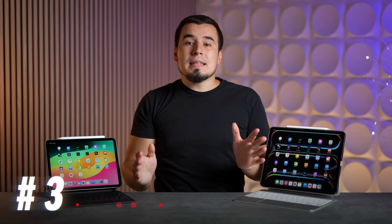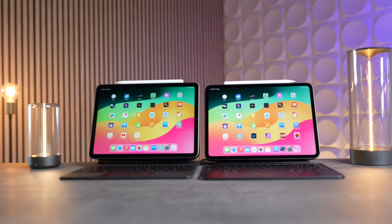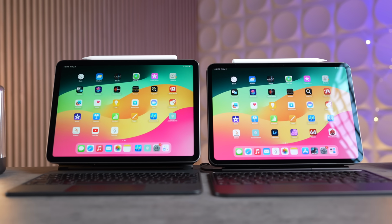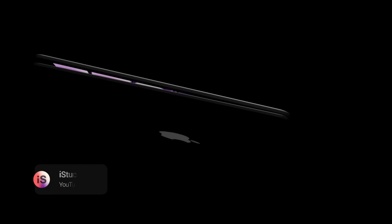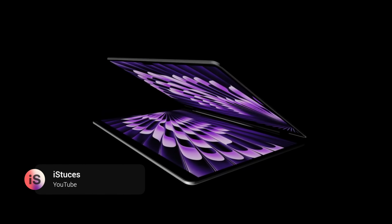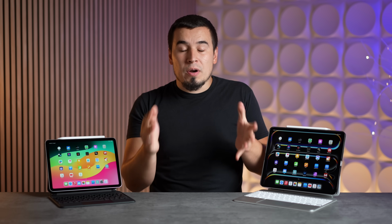Now with that said, let's get into reason number 3, which is a brand new, never before seen iPad model that's coming around the same time as the OLED iPads, a new massive 18.8-inch foldable iPad. Yes, we've had rumors of Apple working on a huge, very large display model of the iPad for years, but we weren't really sure what was gonna happen, and it hasn't really gone anywhere.